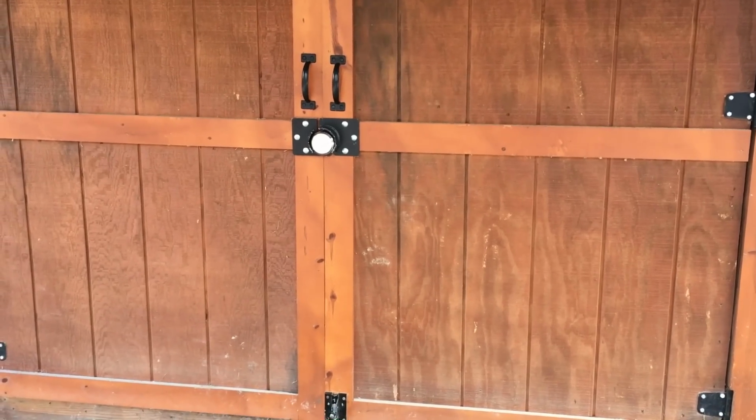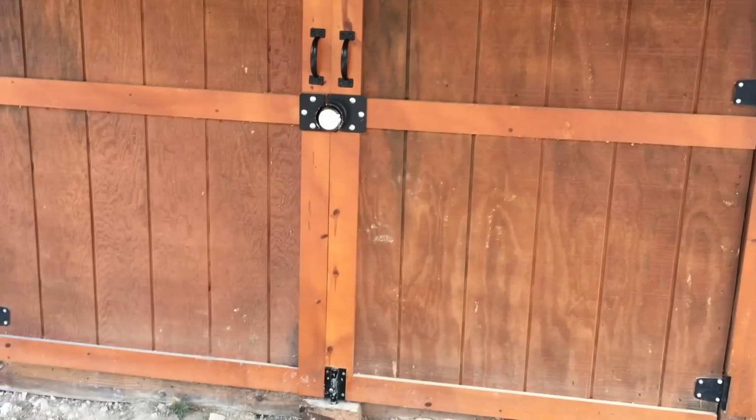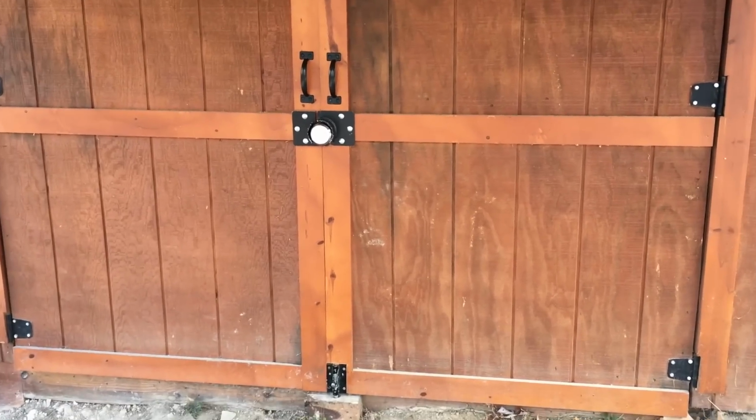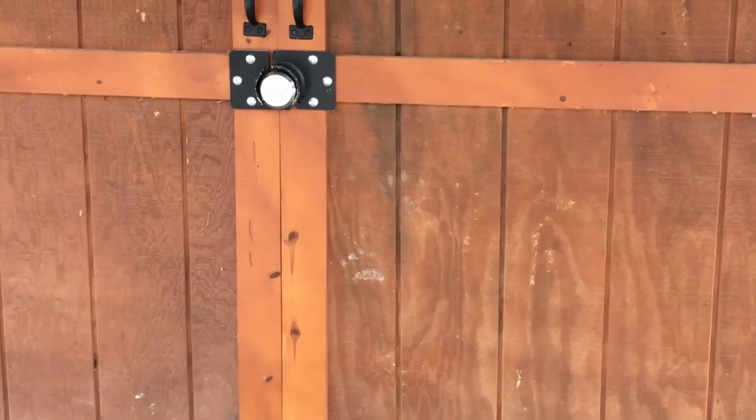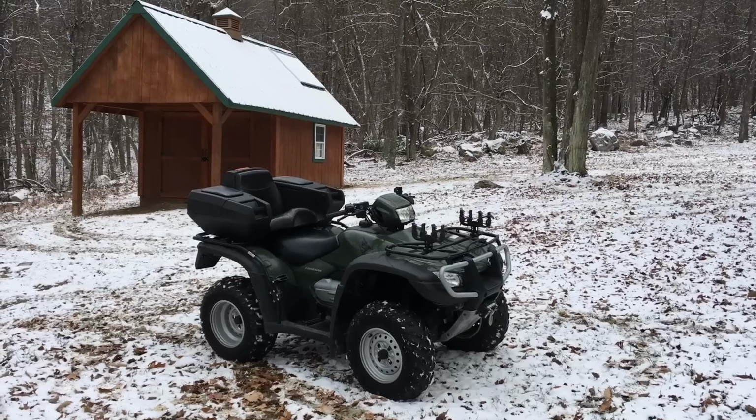Up here on the mountain, I've seen several bears, and right here you can see there's a paw print right there on the door. And I'm not sure what he was after, because I don't keep no feed or nothing in this building.